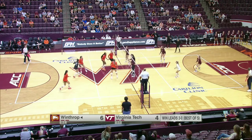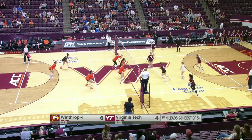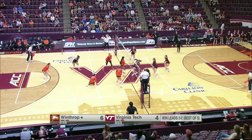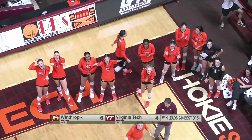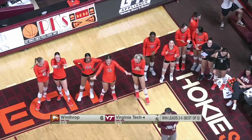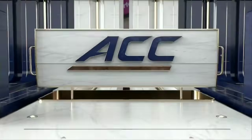Walgren in the middle to Robinson. She's snuffed. Hokies try it again. Aylward back row. High set, and it's Robinson able to just tip it over. It was a bad set from Winthrop, and Jasmine Robinson using her height in the middle.